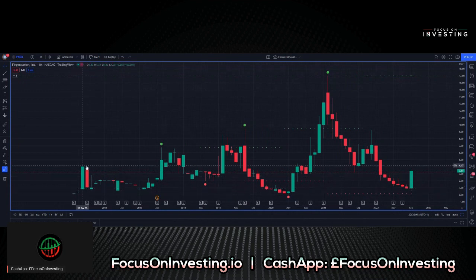We can see a bit of a spike when it first came out, leveled off a bit, came back up a bit, leveled off a bit, spiked, declined a little bit, spiked up again, and then kind of made its way down before having a slight pullback on the 1st of December.